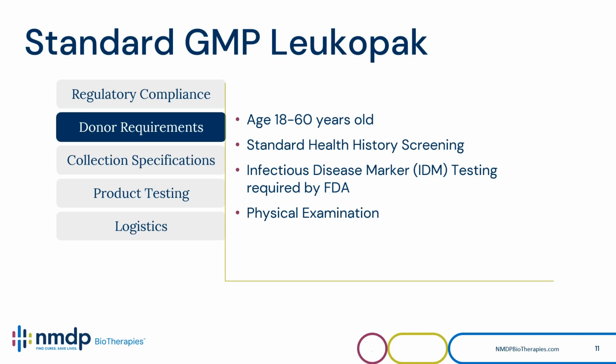The physical exam helps identify any underlying health conditions that could pose risks to the donor's health during the donation process. And it helps identify any signs of infectious diseases or other medical conditions that could potentially compromise the donated material. At any step throughout this process, if a donor fails to meet the specified requirements, they will be unable to proceed to donation.